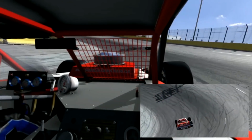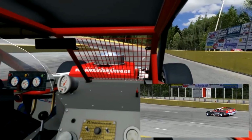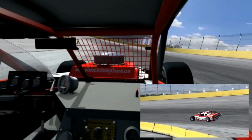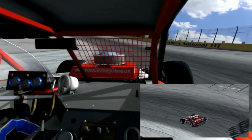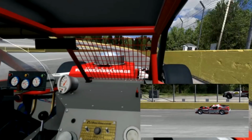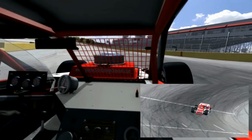But if you do make a mistake, there is a lot of banking, as you can see right up there, that will catch you in case you have a mistake, unless that's off the bumper of the competitor around you. Then that wall will be waiting for you up there. But turns 3 and 4, find it right there underneath the start-finish line, back into turn 1. It's a very, very rhythm-based track. Once you get a good rhythm around here, you're fairly unstoppable, even to the point that I set my personal best time here on the 4th lap on the track.